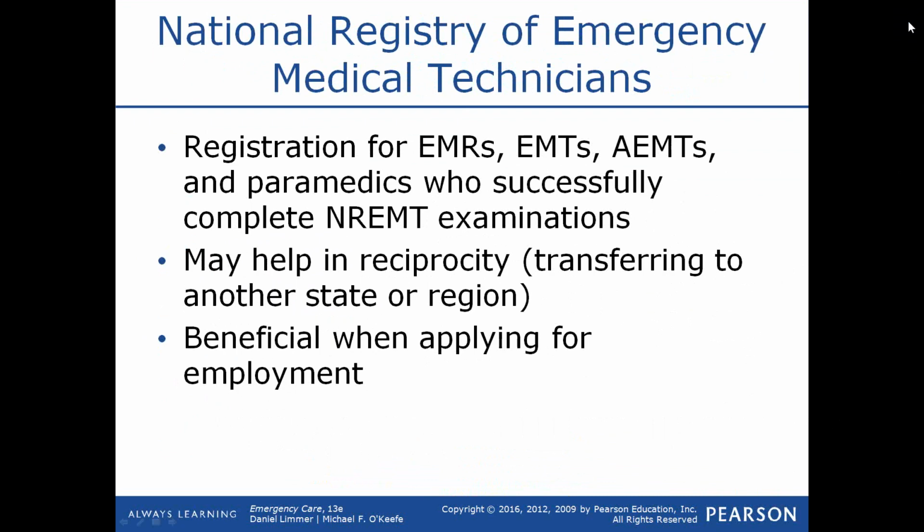Now, the National Registry of EMTs handles all the registration for EMRs, EMTs, advanced EMTs, and paramedics who successfully complete the National Registry exams. So at the end of your course, you're going to take both a written exam and a practical exam that has been validated. And when you pass the exam, you'll get that certification.